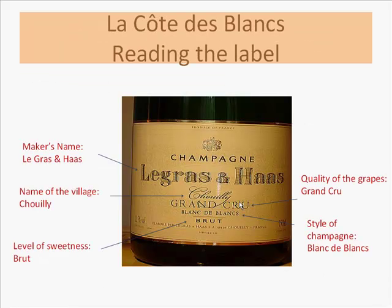What to look for on the label? Well, first thing, of course, is the name champagne. If it doesn't say champagne on the label, well, it's not champagne in the bottle. Here's the maker of this particular one, Le Gras and Haas. Probably haven't heard of them, but don't worry, we'll talk about that in a second.